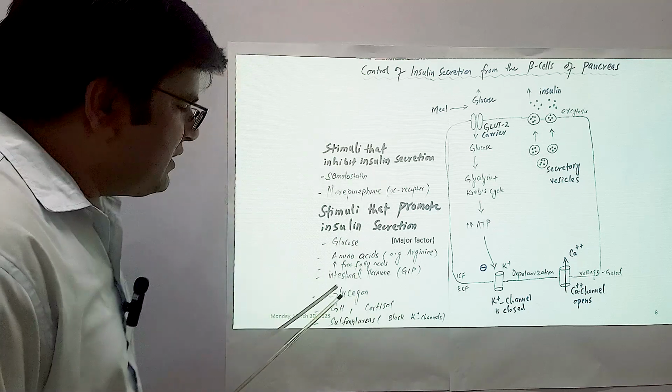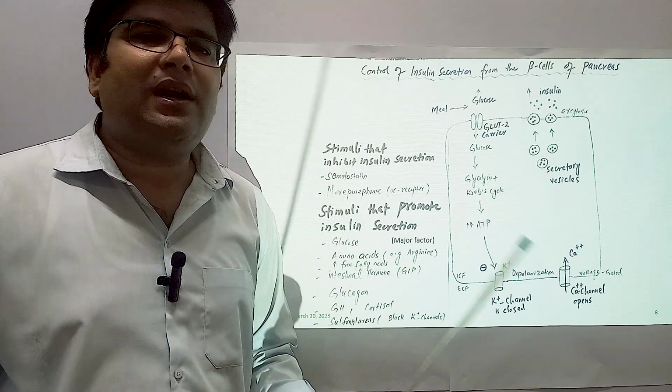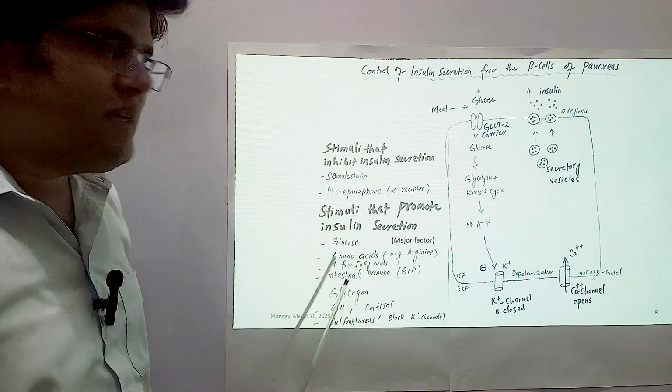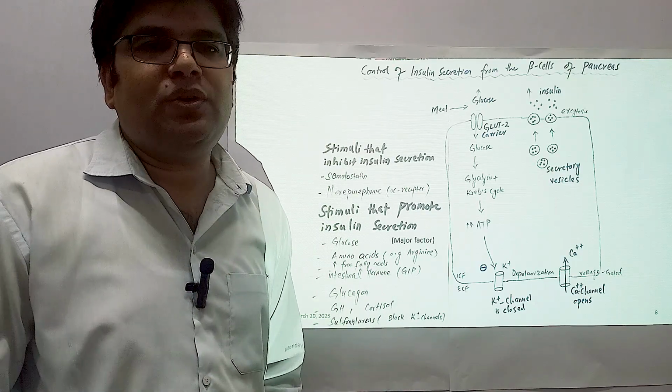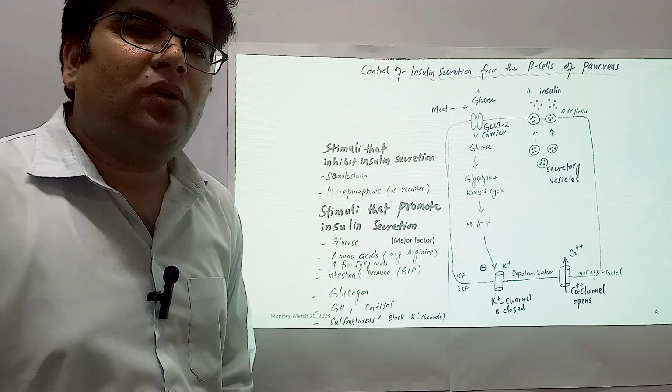Why does glucagon increase insulin secretion? It is because glucagon increases the blood glucose level, and when blood glucose level is high, then in order to enter that glucose into the cell so that it can be used, there is release of insulin hormone.